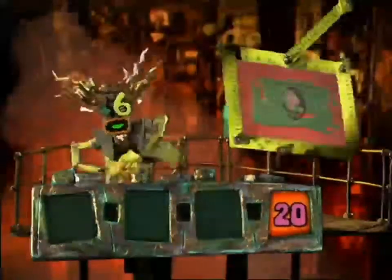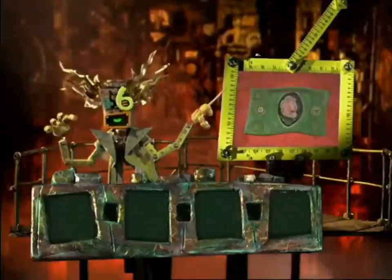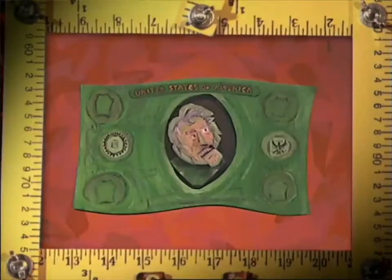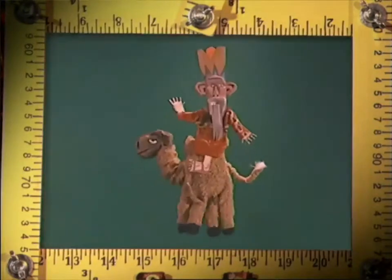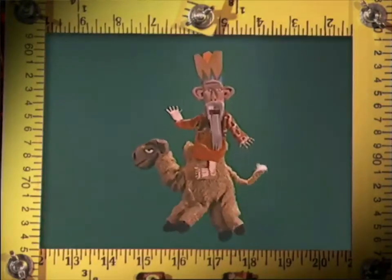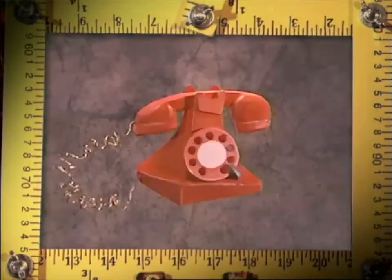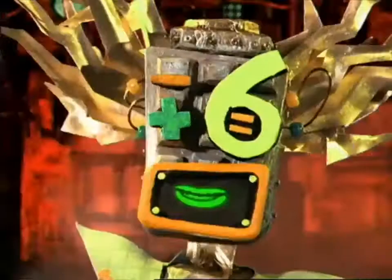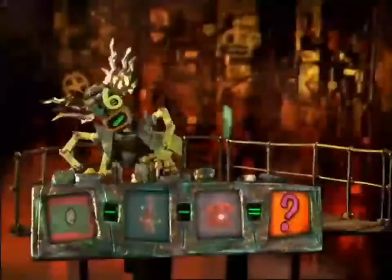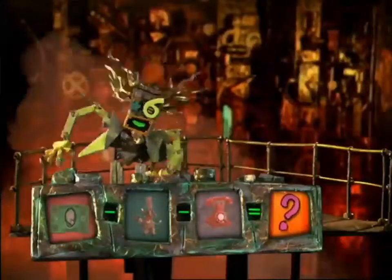Now don't quit yet, because we have one more to go. The number of dollars that are in the bill that Andrew Jackson's on. Now subtract the number of wise men at the nativity. Minus the number of digits in the United States phone area code. You got the answer? I know you do, so let's figure it out.